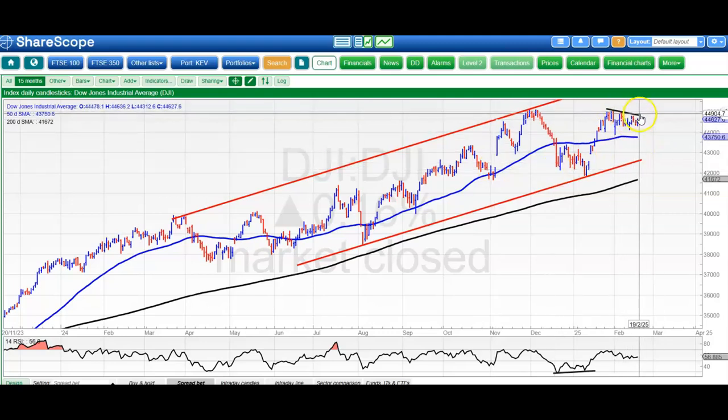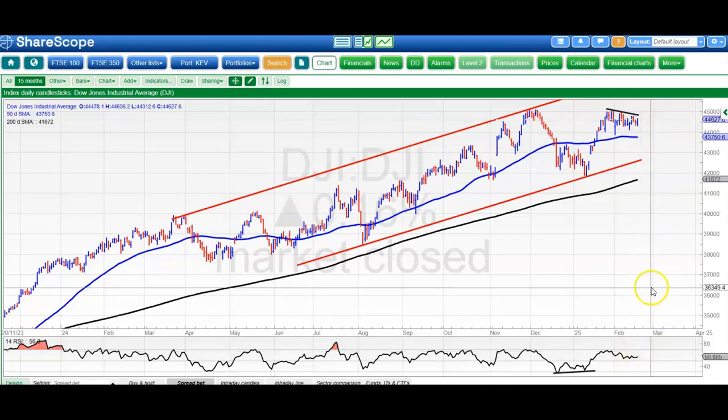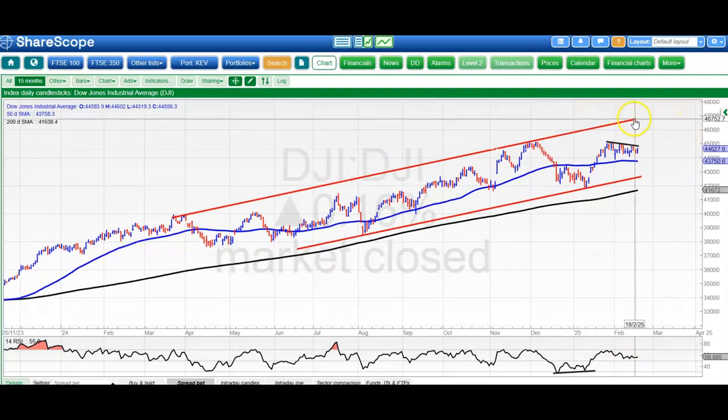Moving along to the Dow, and here we're between that resistance line there from the end of last month, so around 44,800, and the 50-day line, 43,700. And I suppose the longer we consolidate with bounces for the RSI above neutral 50, the more the chance of a break to the upside is on this market.